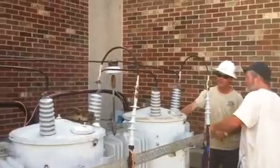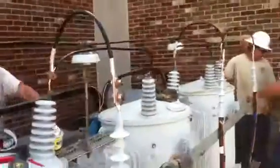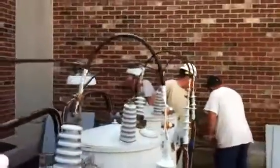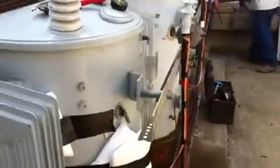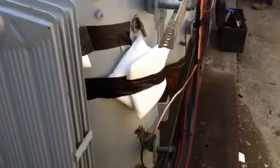Oh yeah, look at here, Nick. See, it's got flow. It's got flow. And then the substation department come and fixed the transformer. Yeah, it was leaking. So there we go.